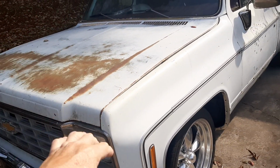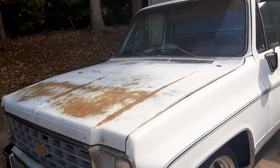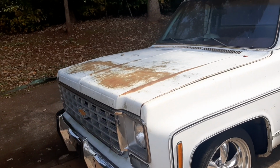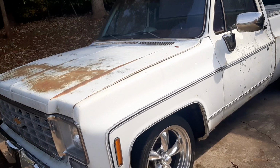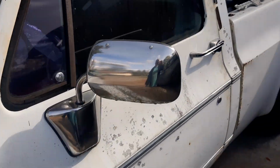Okay, I was moving that hood up and down, trying to get that WD-40 to get up in those little crevices and stuff so the hood would shut easy. Oh man, it shuts so good now. Anyway, I was going to show you this real quick.